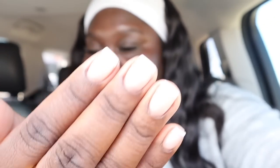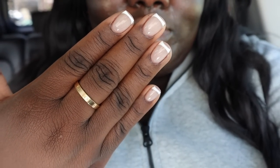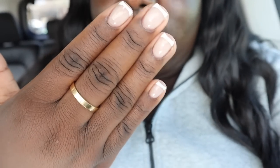I really like my nails. We had a good nail day. So pretty. I don't even know if y'all can see. Come on now. So pretty. The base color is OPI Put It In Neutral. I did get the 2 coats. And it just looks so good. I'm a happy, happy, happy girl right now.